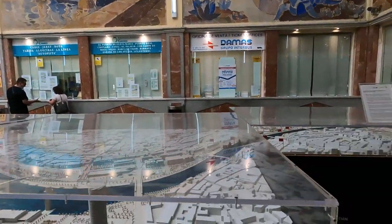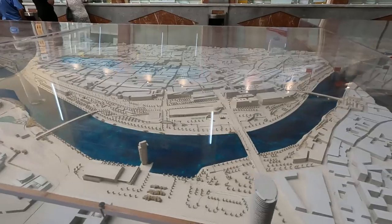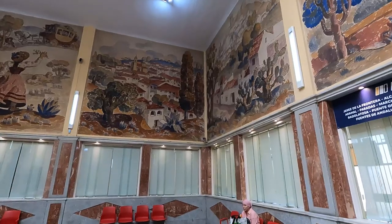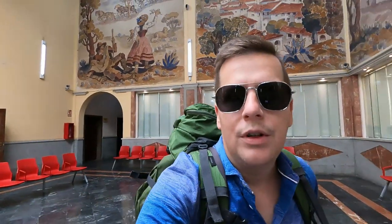You can see that. And we have a relief map as well of Sevilla. Look at that. That is gorgeous. Look at that. That took a long time to make, guys. You can see the river there. On this side, too, there are some murals. Beautiful old station. You can see the white houses here from Andalusia, the white painted houses. Gorgeous, guys. So we got about an hour and 25 minutes bus ride from here.